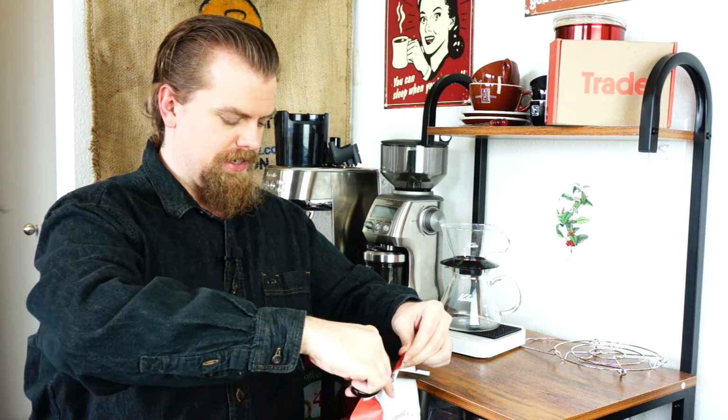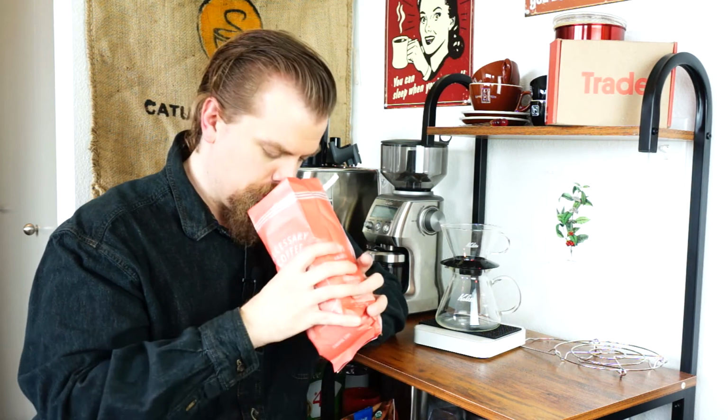So this says Ethiopia. It actually says tastes like caramel, cooked peach. So, because I know that it's not from a single lot, oh wow, that aroma's already coming out here. I'm expecting something more generalized in terms of taste and aroma experience. Looks really good.